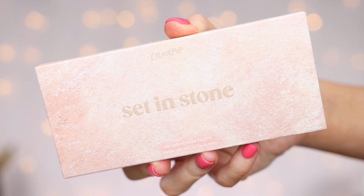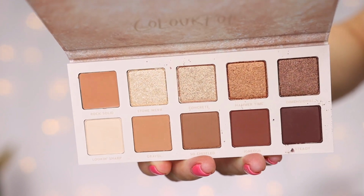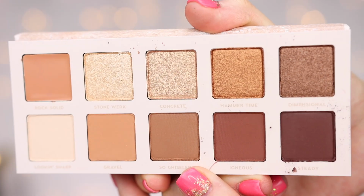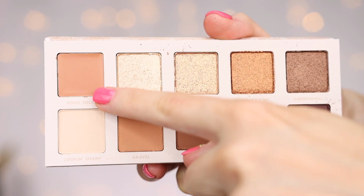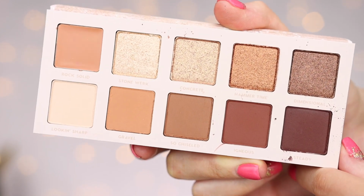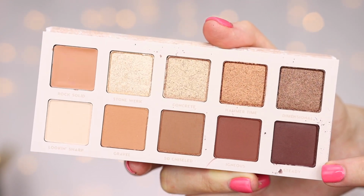So first things first, let's go ahead and do close-ups and swatches of everything that comes in the Stone collection. First up, we have the Set in Stone eyeshadow palette. This one is a stunning warm-toned 10-pan eyeshadow palette. I love the square pans. Here are all of the shades up close. So the top row has all shimmers, and then we have one cream right here, which is very interesting to me because I have not seen a cream in any of Colourpop's more recent eyeshadow palettes. I don't know if they've ever done it. And then the bottom row is all mattes.